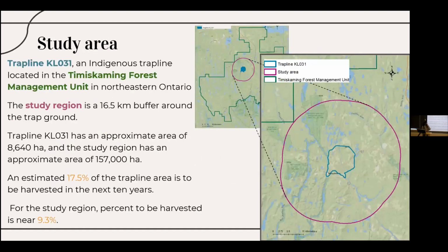This is our study area. It is trapline KL031, which is an Indigenous trapline located in Timiskaming Forest Management Unit, in northeastern Ontario. The study region, which is the pink circle there, is a 16.5 kilometer buffer around the trapline. This was chosen so that we had a large enough area to understand how much home range area could be in the study region. An estimated 17.5% of this trapline area is set to be harvested within the next 10 years.